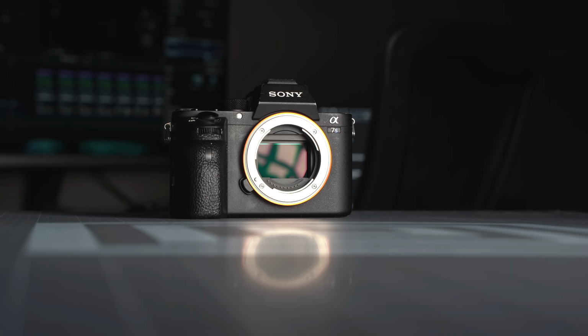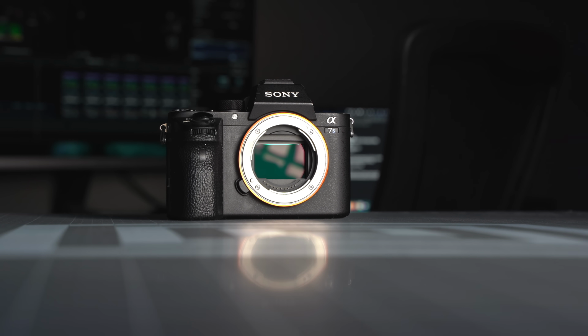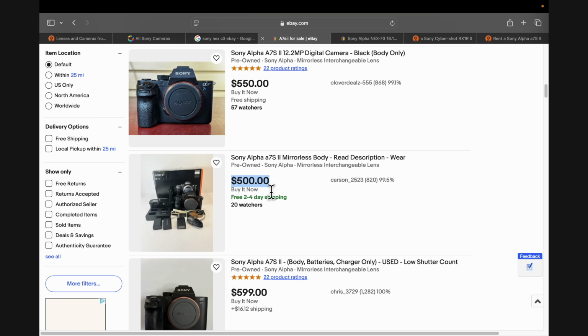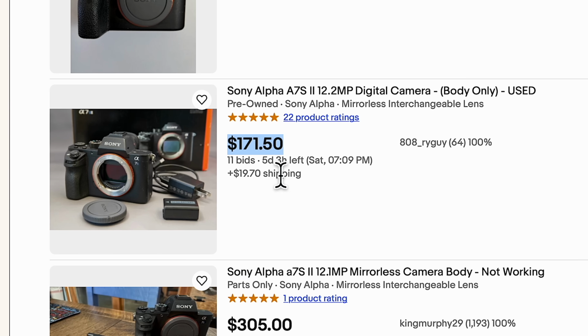This is the Sony a7S II. A 12 megapixel full frame E-mount camera. There's a lot of low use secondhand models out there, and it's selling right now for $500 and even less sometimes online. Usually I find it on eBay.